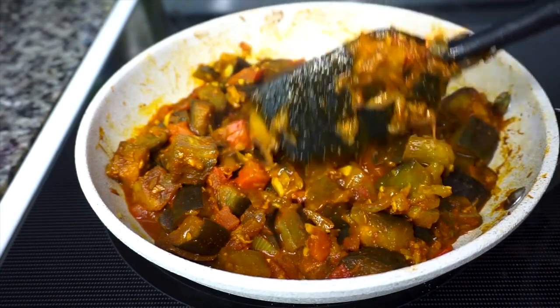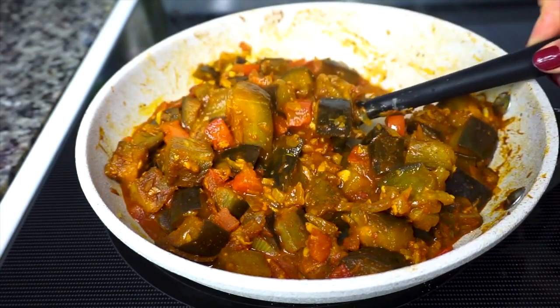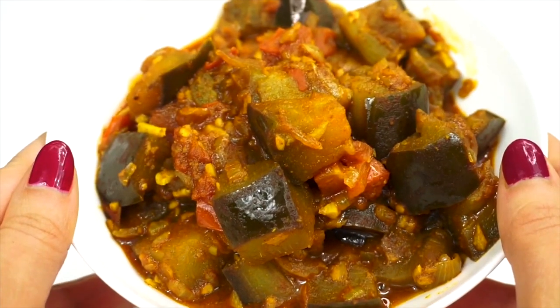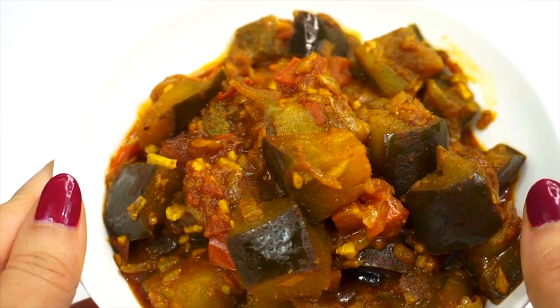Don't add high-carb veggies like potato, which people normally add with eggplant. Try to make it simple like the way I have done. Now shift them to a bowl or a plate and have with ragi roti.